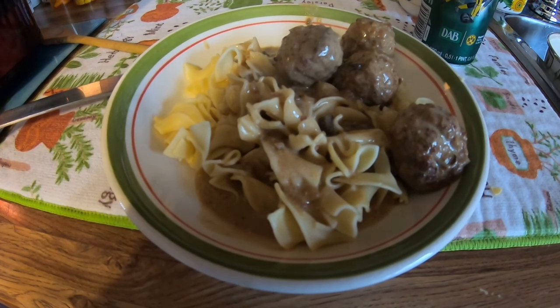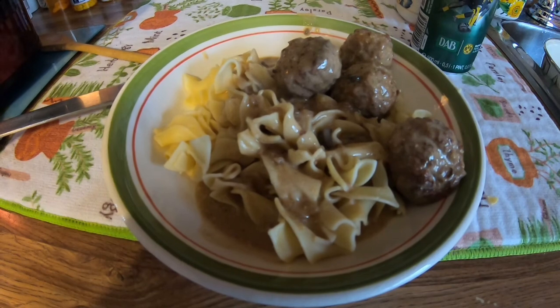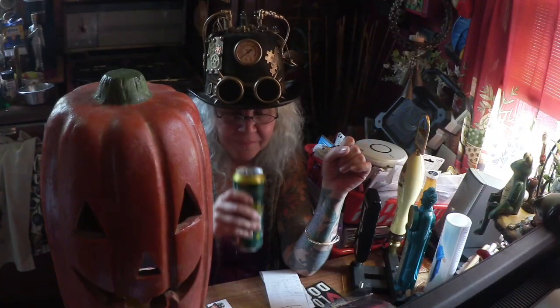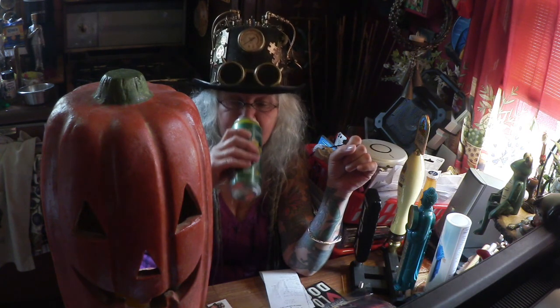Beautiful cars, right? All nice new cars. So that was our day.